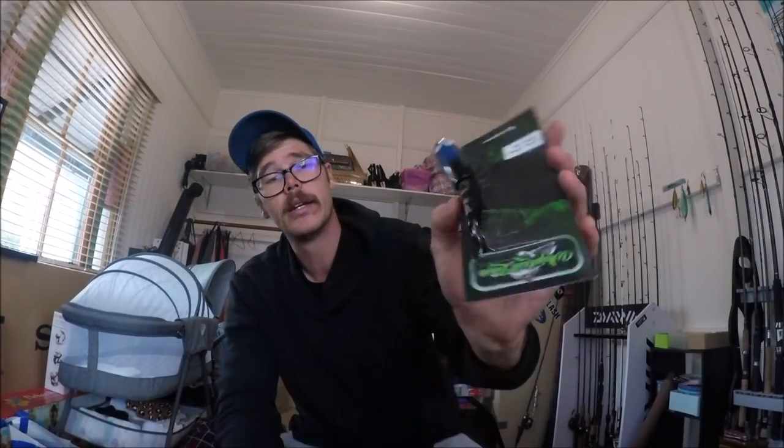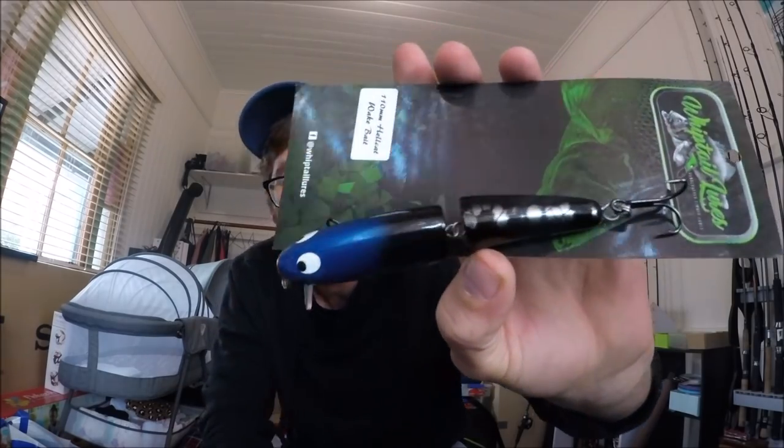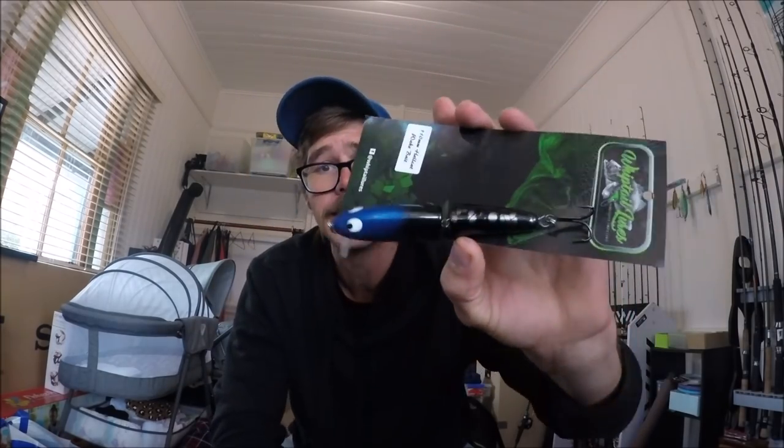But this is what caught my eye. It's like a nice weight bait, but just a good size to throw. No one's really making that size to throw in your rivers and creeks, you can use that on any sort of gear. It's not like you're throwing a bloody tree branch. So excited to use that, good color.